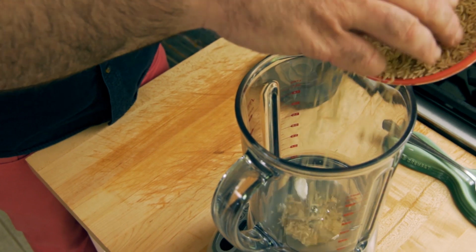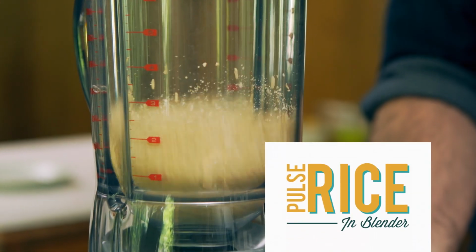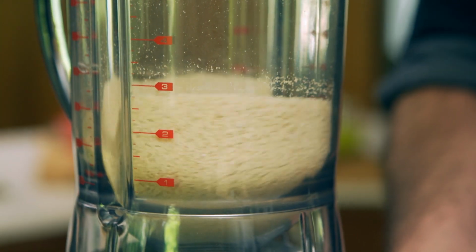We're going to start by getting our grits going. When we're making rice grits, I think the major difference between the corn grits is going to be the texture. We're going to get something that's a little softer, a little creamier. As long as it's broken down past whole rice, then you're good.